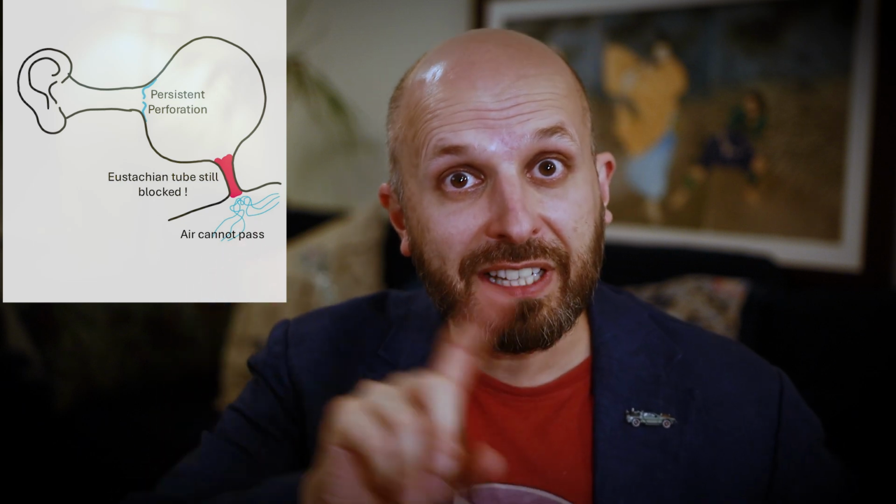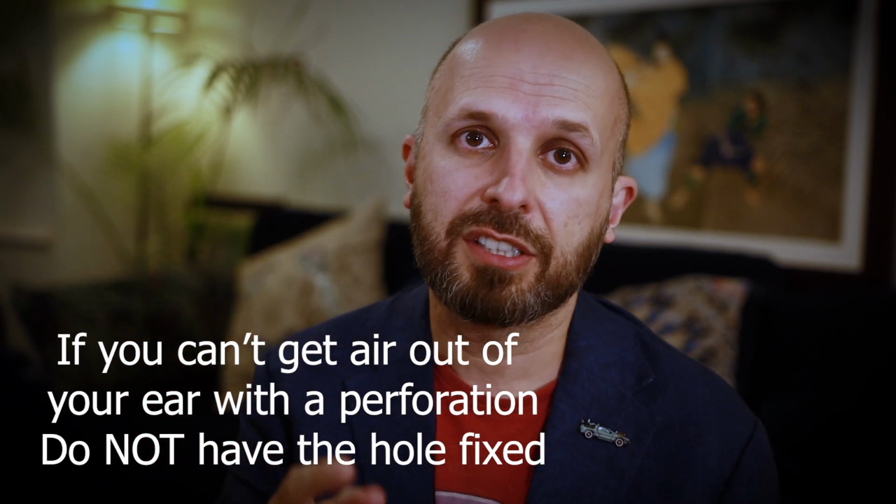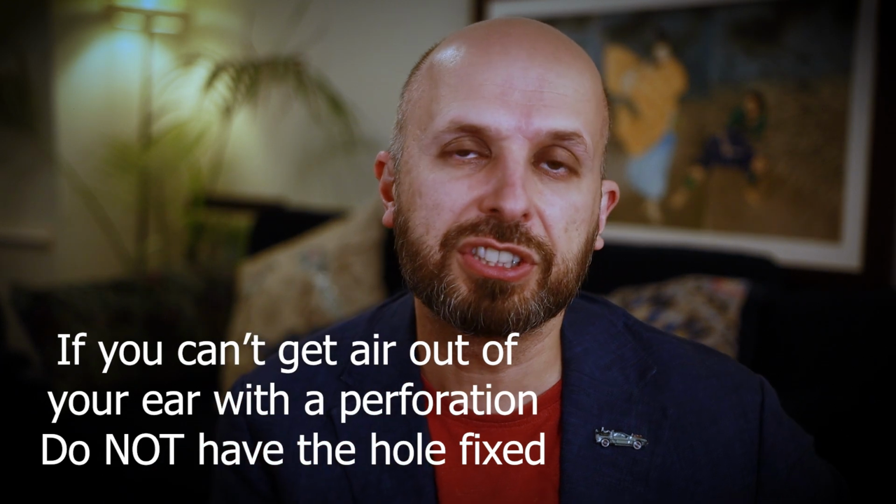What you would do if that tube was working is you get air whistling out of your ears like in the cartoons, because it's going through into the middle ear and then out through the perforation, escaping out like this. So that isn't happening. If you're going like this and you can't get any air to whistle out of your ears, then I don't think it's the right thing to do to fix that hole until you fix the eustachian tube. So you have to go back one step. Just because you can see a hole doesn't mean you should just fix it.